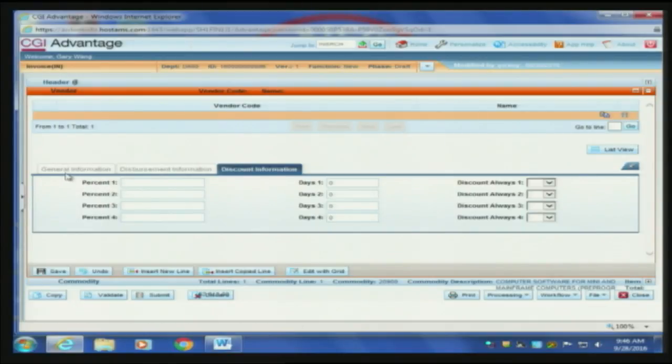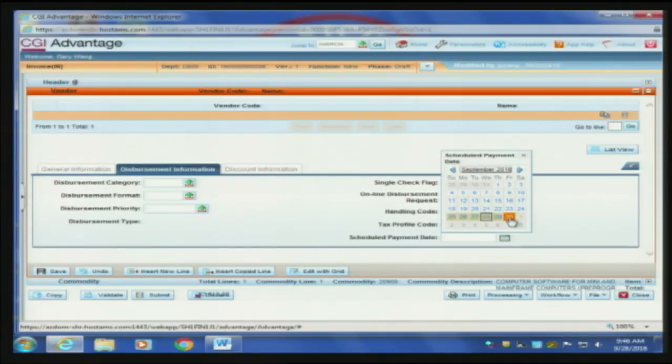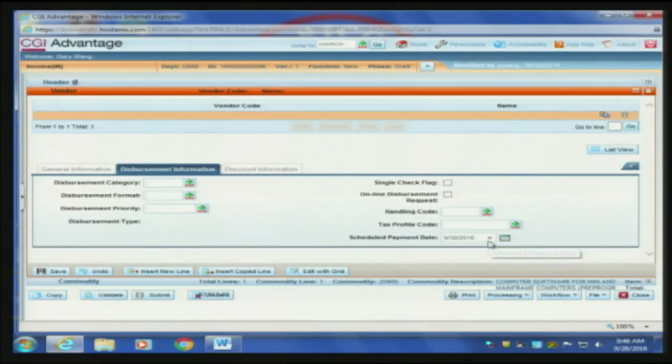And on disbursement information, there is a scheduled payment date. If you select September 30th or whatever date needs to be on there, then that will override the net 30 days. It should. I have to see what you're speaking about before I can say whether it works. It will override what the net 30 says.